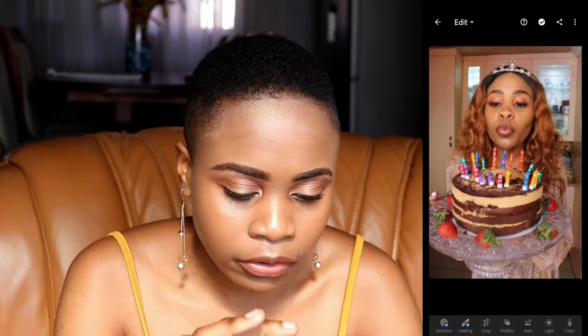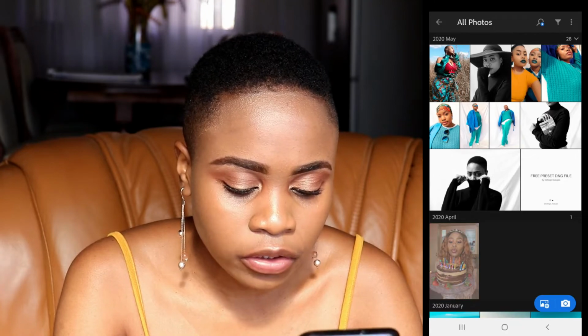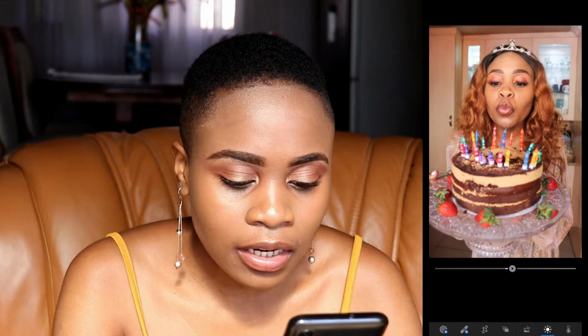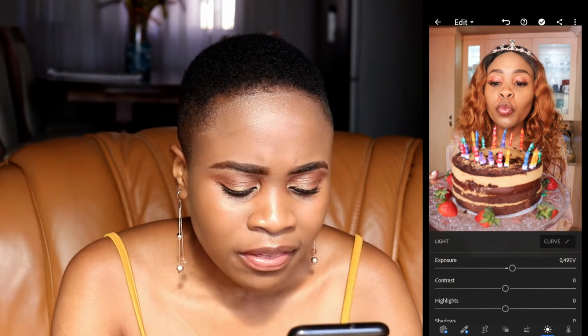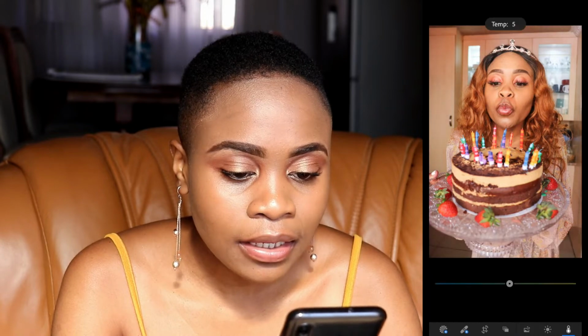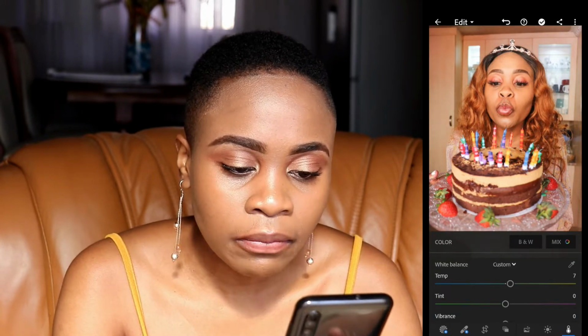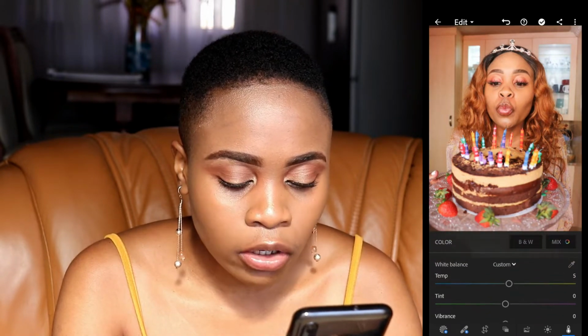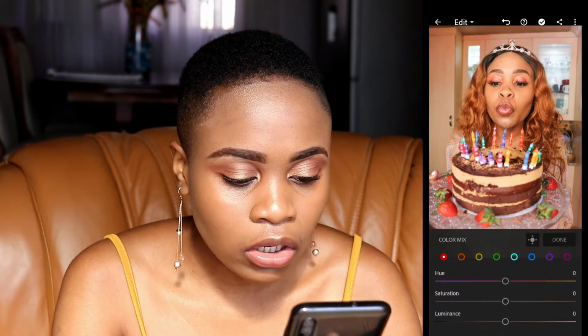Alright, so what happens here? I like to use the light option. Sometimes I use the exposure to make it brighter. This is normally what I use, and then I go to color, and it depends. If I'm trying to make it a warm tone, or a bit colder, I play with the temperature. And then I go to the mix, and there's a lot of colors here.